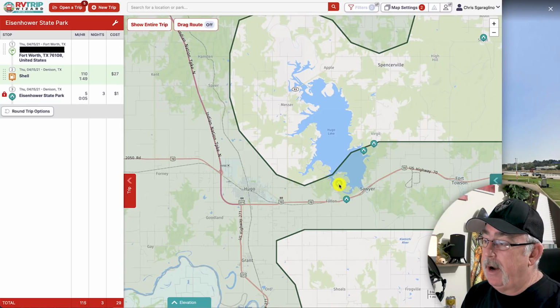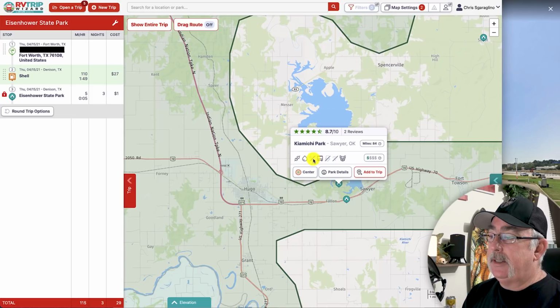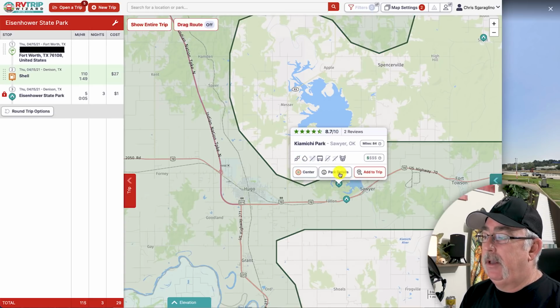Let's look if I go right here to this one, Kamichi. It doesn't have all of the amenities that I need. It's got power, it's got water, but it doesn't have full hookups for sewer. Is that a big deal? Not for me. I don't care, especially when I'm driving solo. So this does have what I need. So I'm going to go ahead and click Park Details.